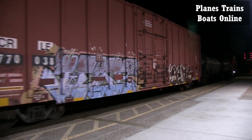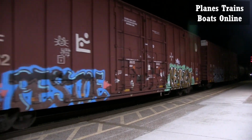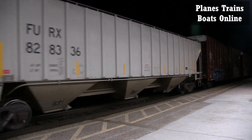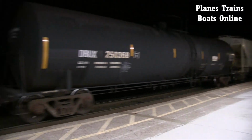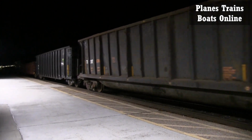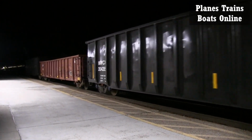Another double CN. Out of the 10 trains today, I think 7 were double CN, which is actually better than the late average lately. Lately it's been about 9 out of 10. I like that. Used to be maybe 3 out of 10. But a train's a train.